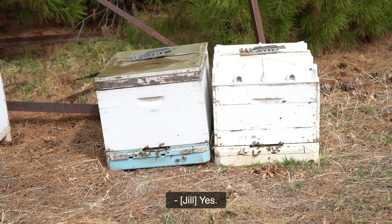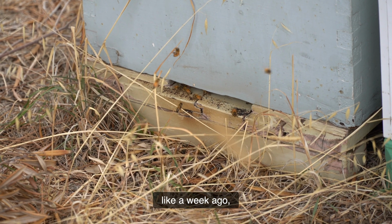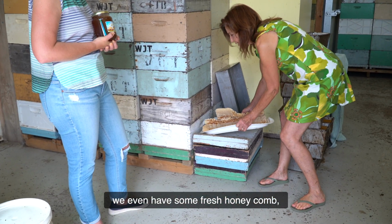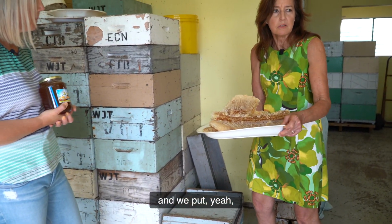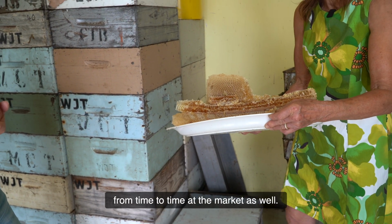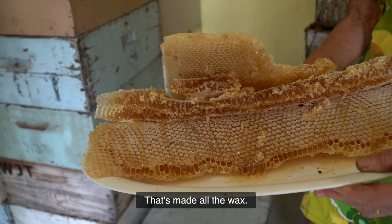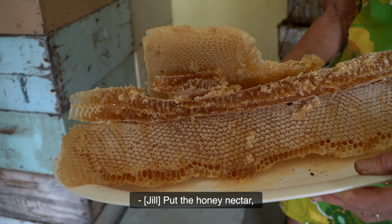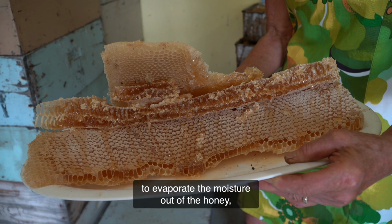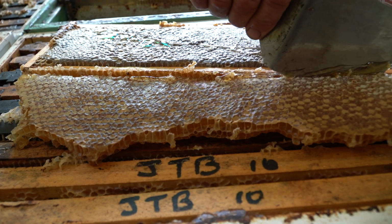Mangrove honey today, when would that have been collected? That's only been collected like a week ago. Okay. As you can see here, we even have some fresh honeycomb, straight out of the hive. And that's available for sale from time to time at the market as well? And the bees have made it totally from scratch. They've made all the wax. It's just incredible. They put the honey, nectar out of the flowers in there, and flap their wings to evaporate the moisture out of the honey, and then have capped it with the wax again.